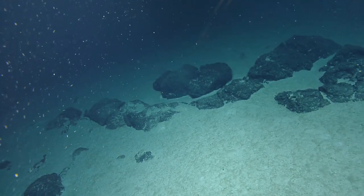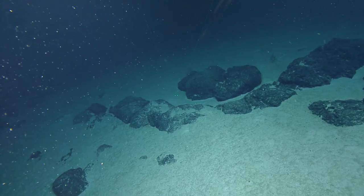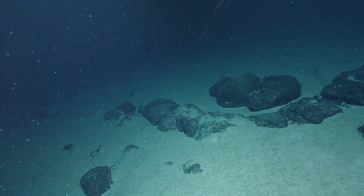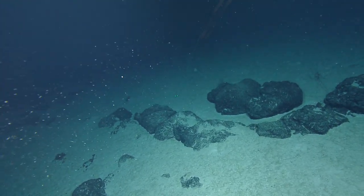Ooh, another umbellula in the background. Maybe Calyptophallus. Yeah, it does almost look like a Calyptophallus. I think you're right. First one that we've seen. First one of this dive on our watch.